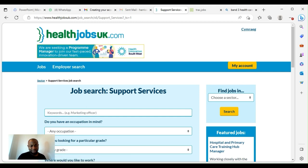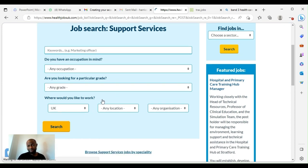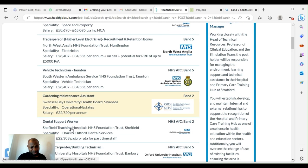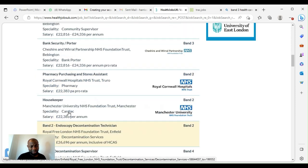and healthcare assistant. So you see this part where you have, do you have an occupation in mind? Look at catering, cleaning. Those of you that are looking for cleaning job, these drivers, look at them, they are all here. Are you seeing it? So this is how you look for the band that you want. So if you don't have anyone in mind, you can just click search. When you click on search, all of them will come out. Look at project manager, space design, vehicle technician. Are you getting carpentry, catering assistant? All these jobs, you go through them and check. They're all NHS. So let's look for one.